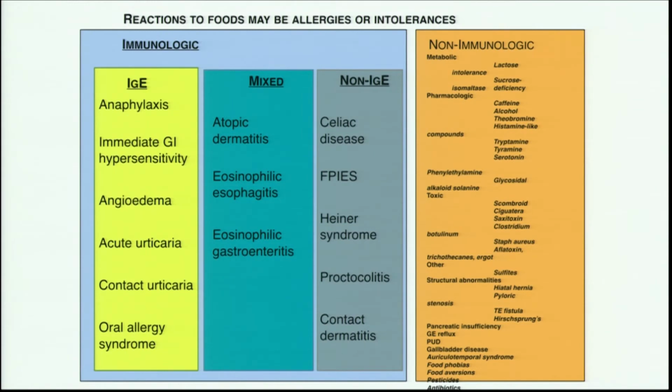Notice that there are some things in the middle here that are labeled mixed. And that's because the IgE is involved in these things, but it's not really as clearly involved as it is with those other kinds of reactions that I talked about. So people that have atopic dermatitis or eczema, the IgE is important there. It's doing something, but it's not the only thing, and it's not probably even necessarily the most important thing going on there. Similar for eosinophilic esophagitis, which is a kind of allergic swelling in the esophagus that people may get.